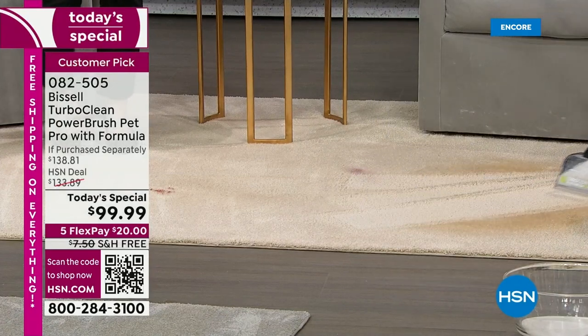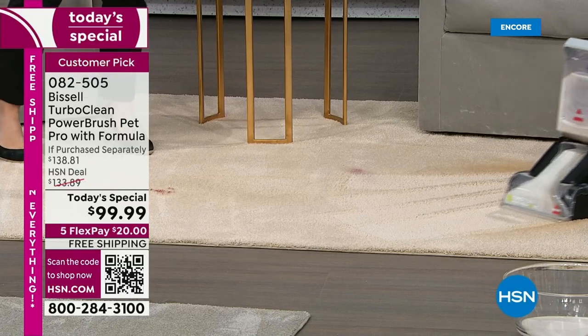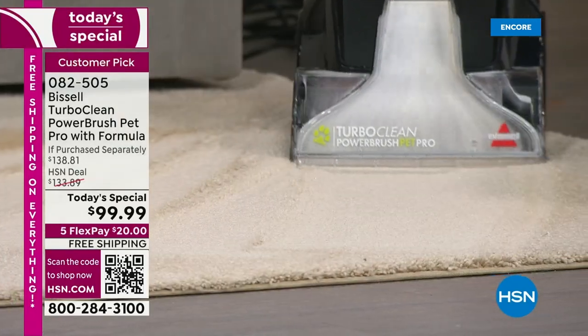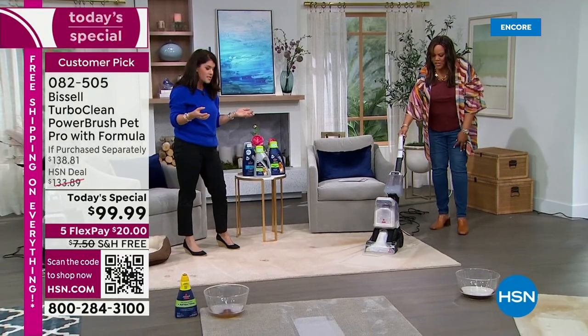This is amazing. And I love the design of this. This is not your old school clunky deep cleaner. I love having the front like this because the weight in your hand is so easy. You can go fast, you can go slow, and the smell that's right here is absolutely delicious. It's divine.